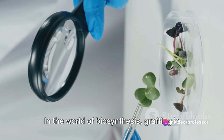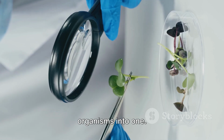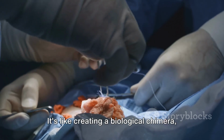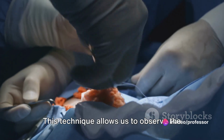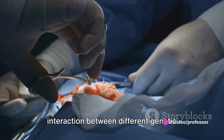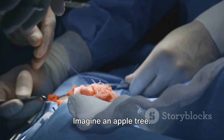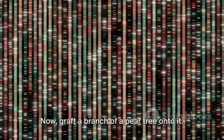In the world of biosynthesis, grafting is a surgical operation that joins two living organisms into one. It's like creating a biological chimera, a creature of myth, but in a laboratory setting. This technique allows us to observe the interaction between different genetic makeups within a single organism. Imagine an apple tree. Now, graft a branch of a pear tree onto it.